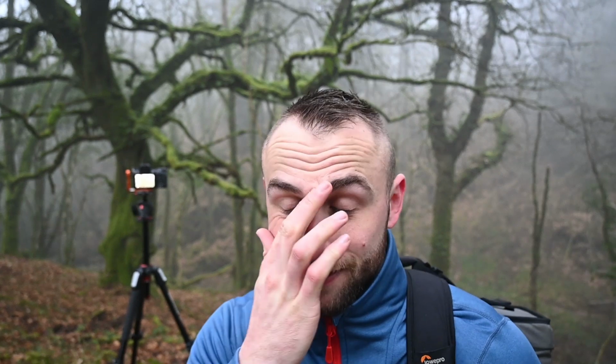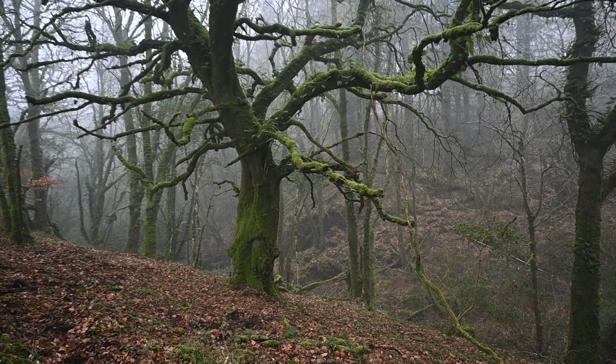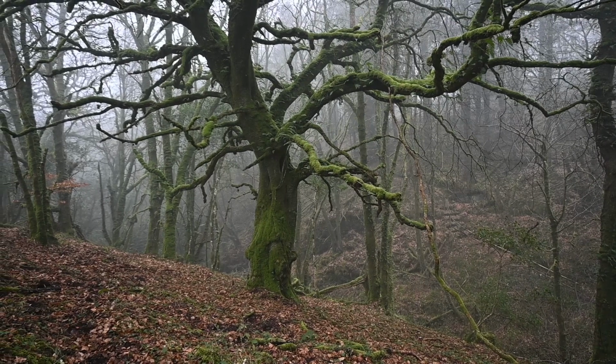Trying to contain my excitement. I think because I had built up so much, and I had accepted that I wasn't going to get conditions in this area. I just didn't think that the fog would drift in. I was hoping for like mist or low cloud, and thankfully it did. And this scene behind me, these are the types of trees that woodland photographers just dream of photographing. Branches arching out, large, thick trunk, mossy greens.